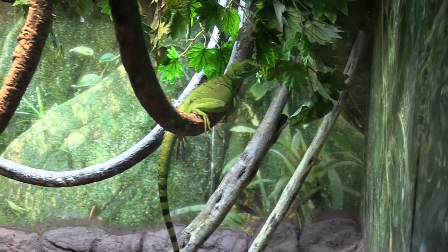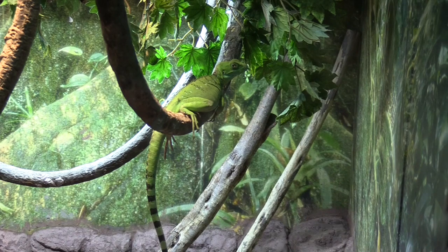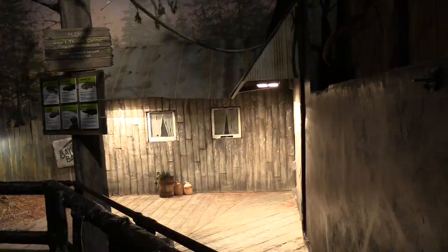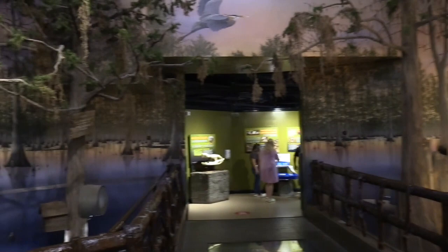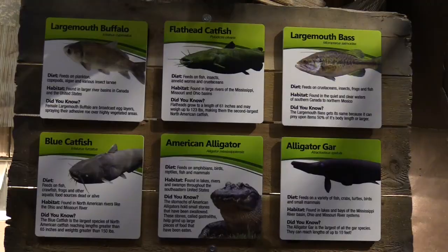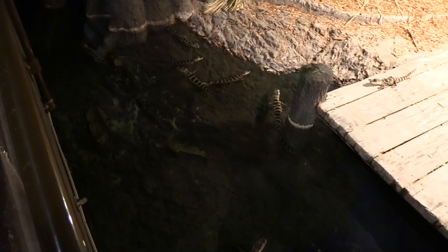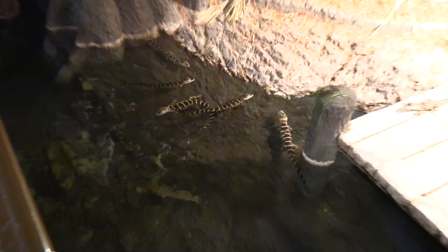Hey guys, look. That boy is moving. And I got the bio basics. Take a look at this area. Get the bayous of Louisiana and Florida, but we'll see here. See all the American alligators. These are very young alligators right here.